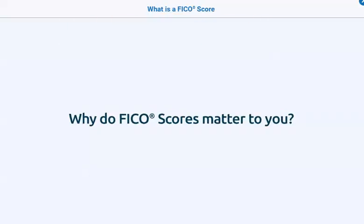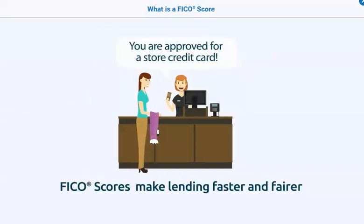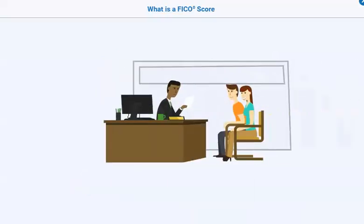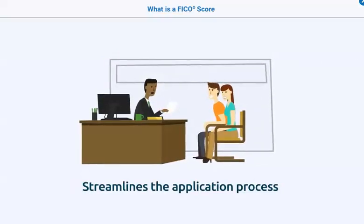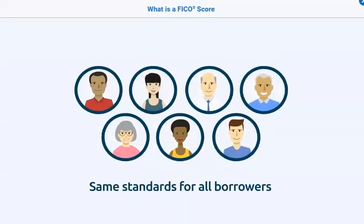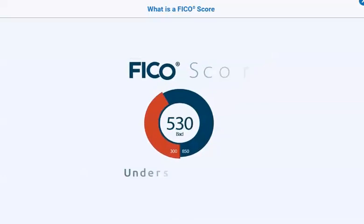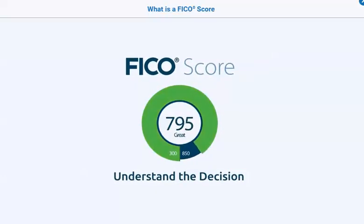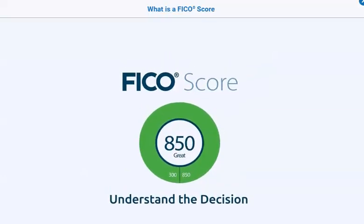So why do FICO scores matter to you? First, it makes the lending process faster and more fair. It provides you with more credit choices at competitive rates, and you'll get faster answers from lenders since the scores streamline the application process. And it applies the same set of standards to all borrowers. Finally, as you prepare to apply for a loan and view your own FICO scores, you can see what a lender sees. Your credit history all rolled up in a three-digit number that predicts your likelihood to pay your bills on time.